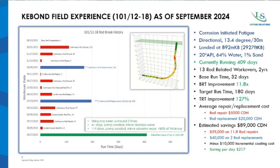The base runtime was established at 32 days based on historical rod string performance, while the target runtime was set at 180 days to prove economic success for our client. The base runtime improvement as of the middle of September 2024 was 11.8 times, with a target runtime improvement of 127% over the established KPI.